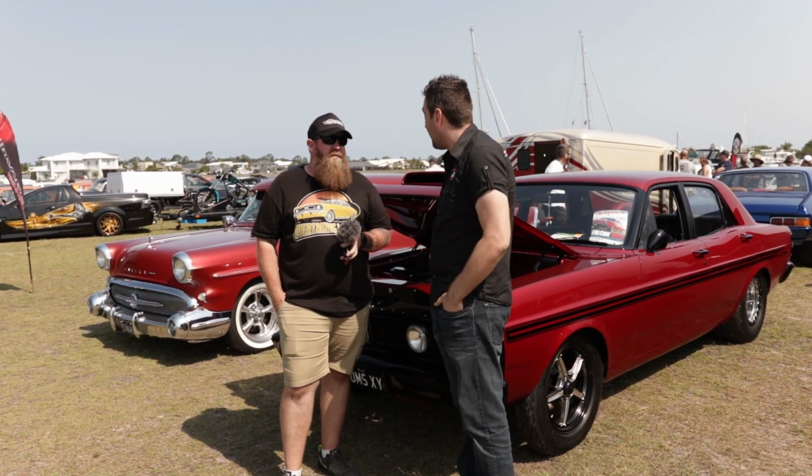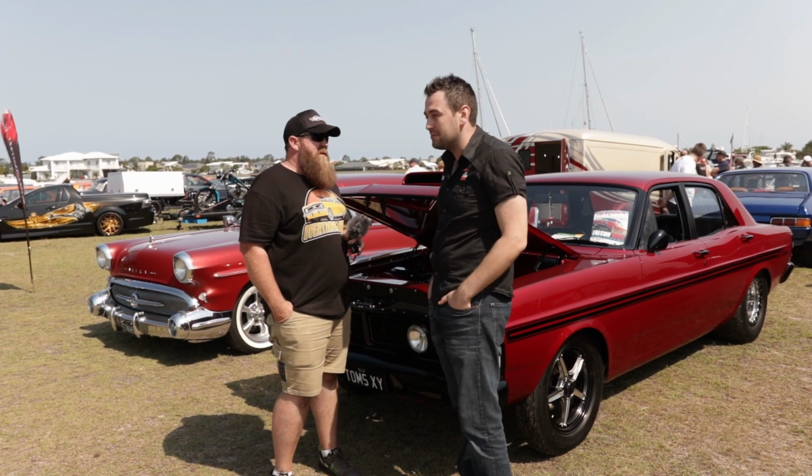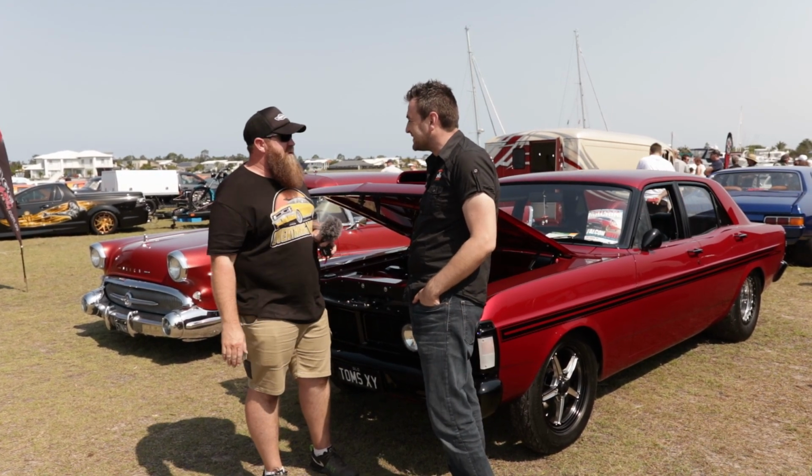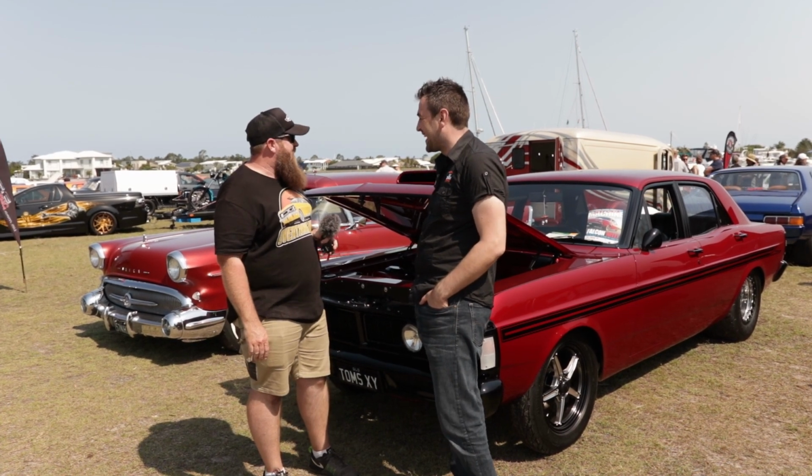There you go. Yeah, mate, I'm happy with it. If people like it, awesome. If they don't, okay, cool. Mate, that's cool. I'm a Holden man, but my favorite Ford has always been the XY. Fantastic. And this is next level.